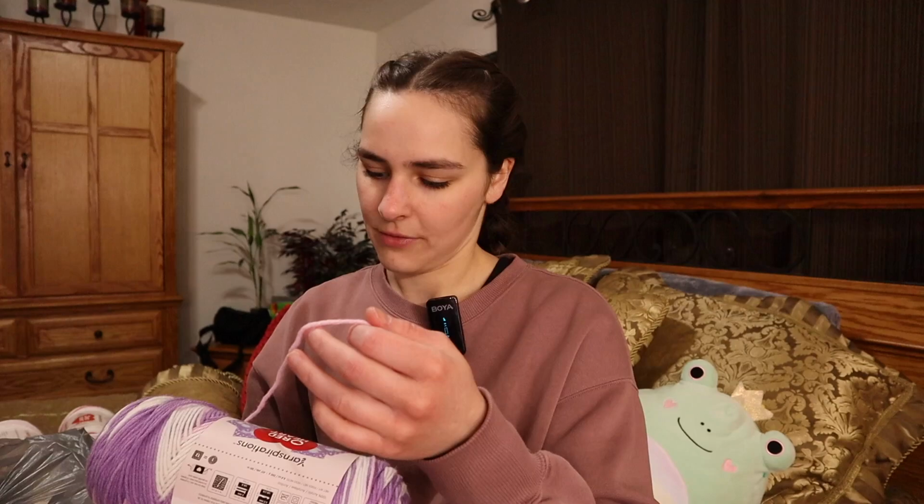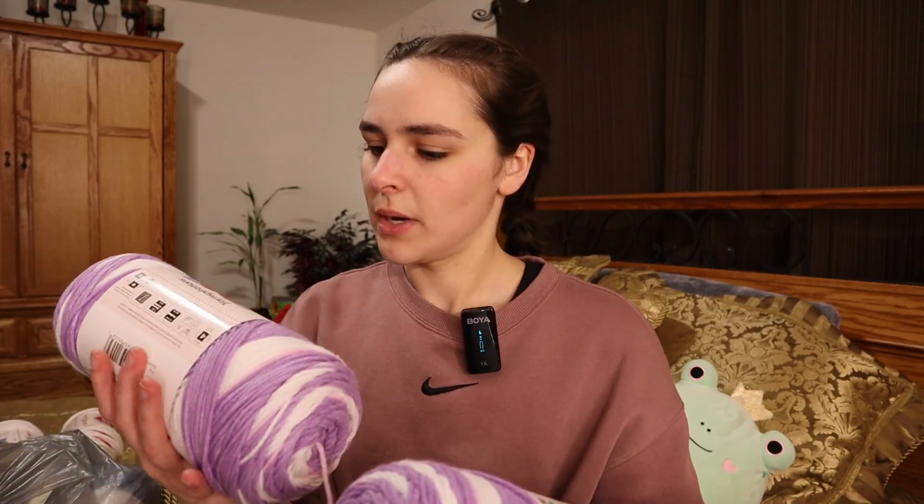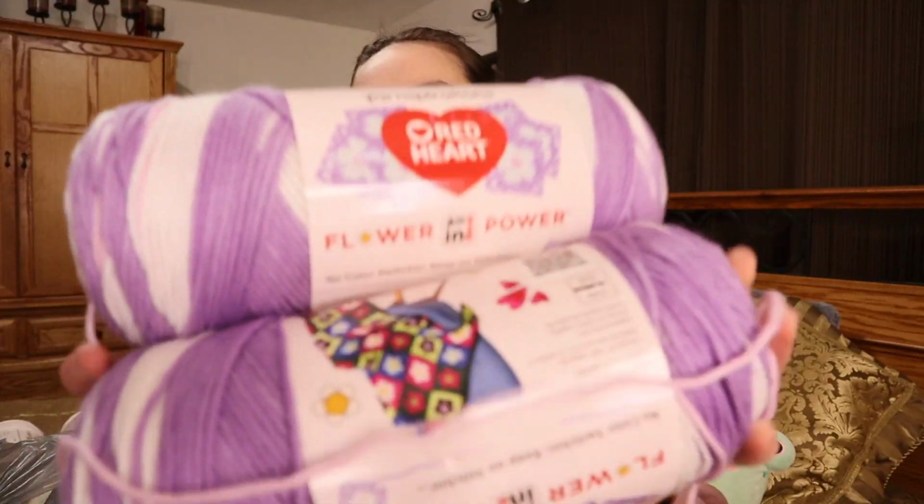I got 2 of those, and then the next color that I got is this Flower Power in the color Wisteria, which is this purple, white, and pink pattern.